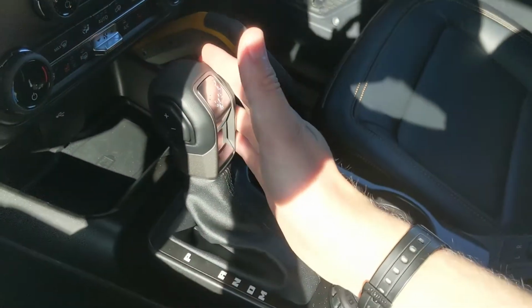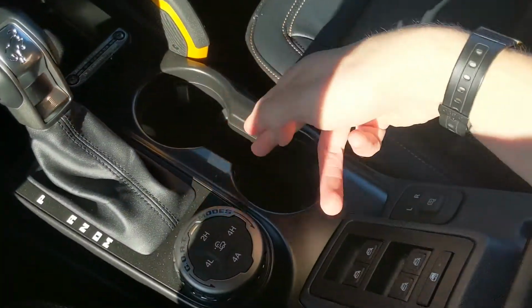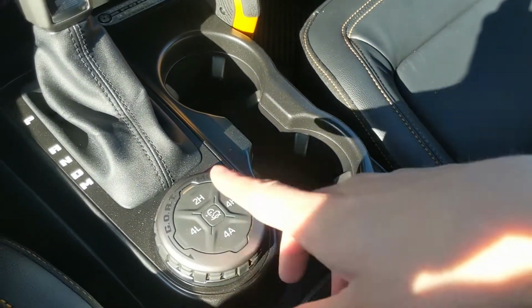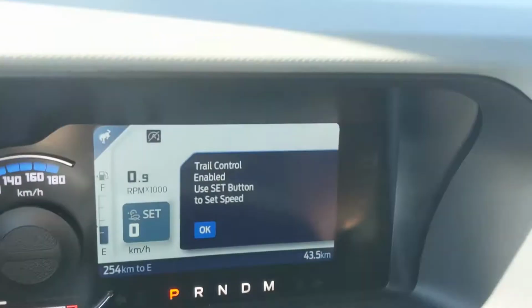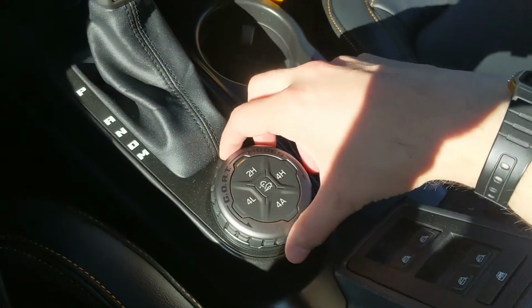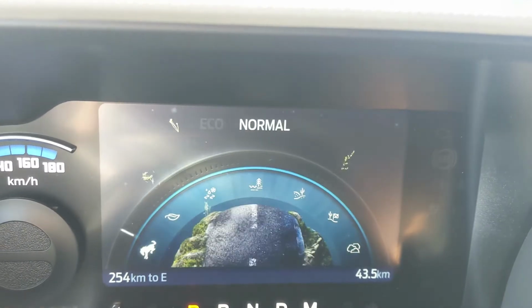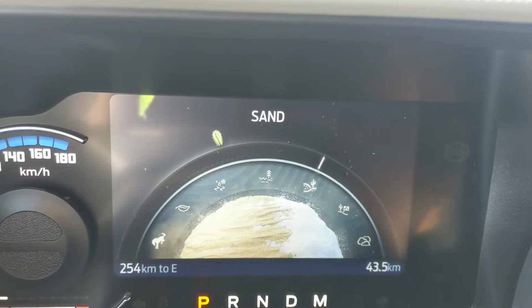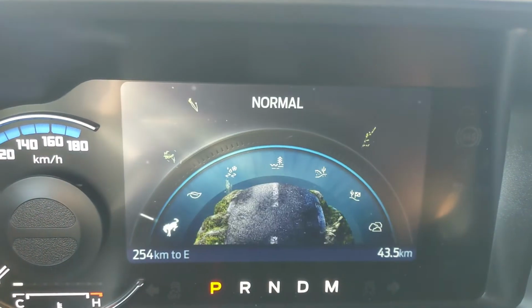And you've got your main shifter here with select shift, so you can manually shift through your gears. 2 cup holders and your 4x4 controls, so you have 2 high, 4 low, 4 auto, and then trail control, which is sort of like cruise control for slower speed on rougher terrain, as well as this being your drive mode selector for your GOAT modes. So you have Eco, Slippery, Mud Ruts, Sand, Baja, and Rock Crawl mode. So you can customize your driving experience quite a bit there.